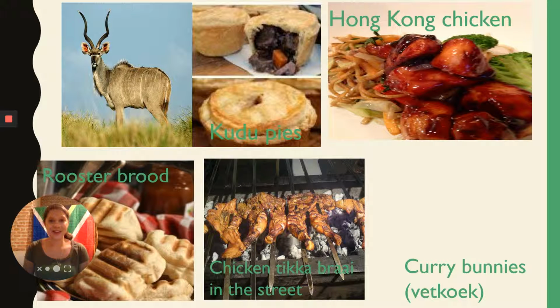And then we have chicken tikka braai in the street near where I'm from, in the town Port Elizabeth. In the suburb that I live in, there's a lot of people who have immigrated from northern India and Pakistan, and they make the chicken tikka in the street. You go at night and everyone stops off and buys from them, and it's really good, decent prices, and a really delicious meal. It usually comes with salad and a roll.